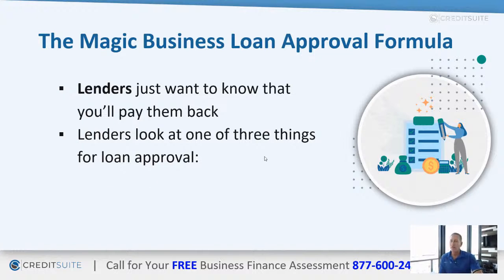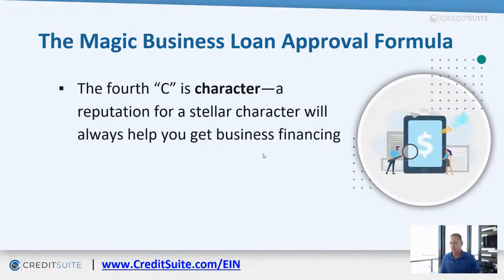So lenders look at one of 3 things to determine the approval: cash flow, credit, and collateral. But there's also a 4th C, which is also known as character. And this is like the reputation of your business. Okay, so if you have a stellar character, well, then that radically increases your chances of getting financing. So these are the 4 C's that we're going to decode today.